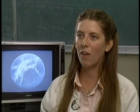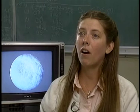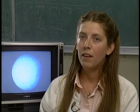Every rotation you look, a different cloud feature will appear, and the features that were there previously are gone. And that's something that we've seen on Jupiter, for example. The clouds there are very dynamic and they change all the time. Neptune has a very thick atmosphere. You couldn't breathe it. You couldn't go and land on that atmosphere. You couldn't land on the planet.